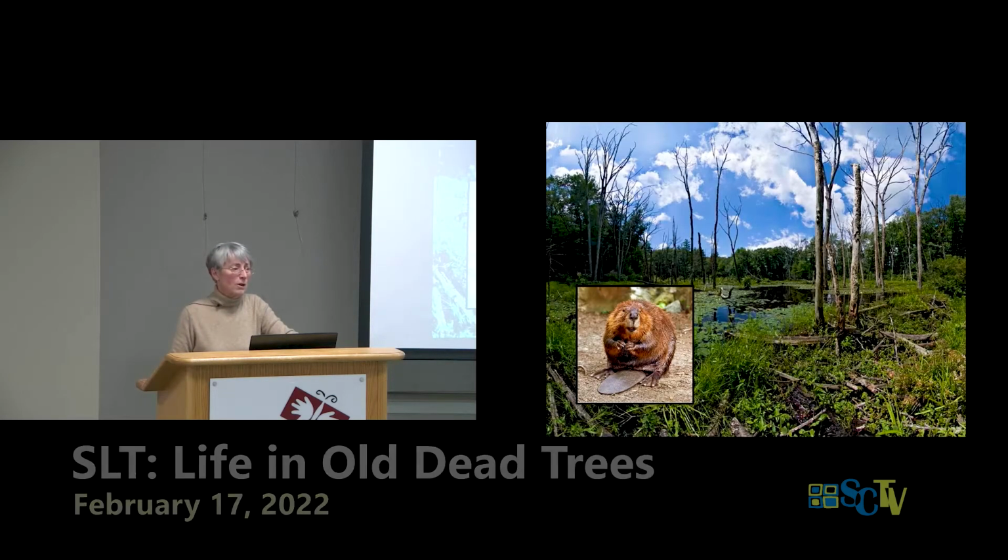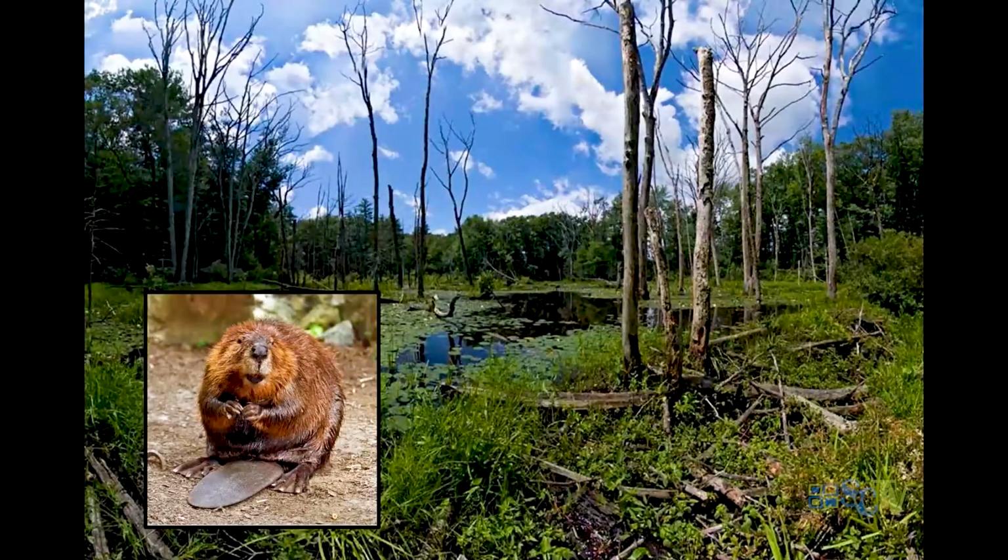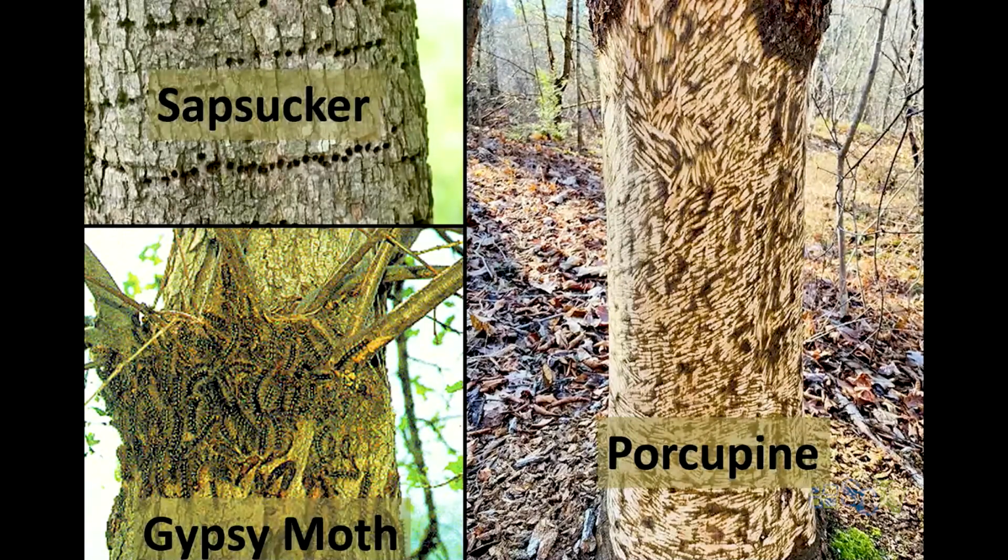And of course, around here, beavers are a great way to reset the forest, especially around our wetlands. They will take down trees, but they will also flood. When they build their beaver dam, they will flood certain trees. The trees will die because their roots can't get any oxygen, and those trees are left behind for wildlife. And one of the creatures that will follow beavers, here's another one, sapsuckers will drill holes, and gypsy moths, porcupine, all these creatures will sort of take out individual trees.